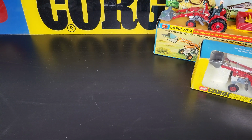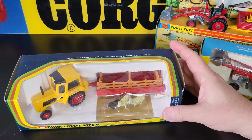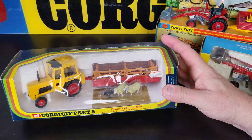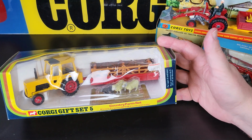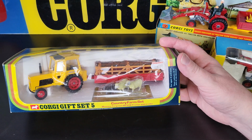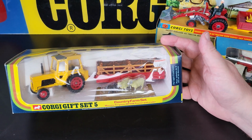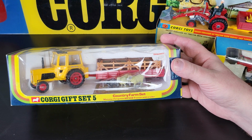Okay, excellent. So we'll continue the Massey Ferguson theme. This is the later Massey Ferguson MF50B. I know that's much later, isn't it? It is, and this is the box I was talking about, for gift set 9. These are the ones that were around sort of '78-ish. And this was made in Hong Kong, plastic components made in Hong Kong, which states in the box there.